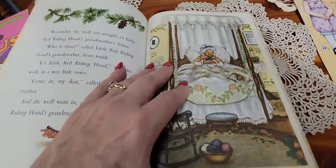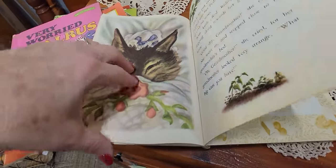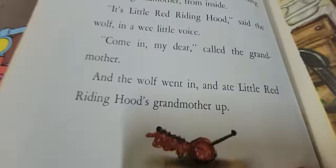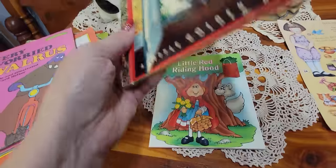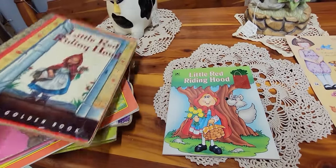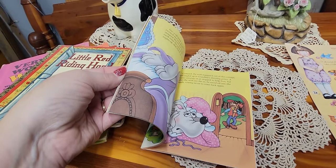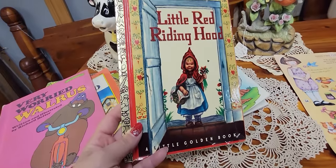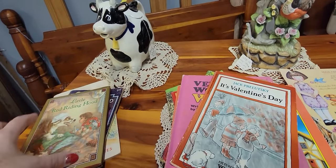There's Gam Gam. Oh, I wonder if it tells. Yeah, he ate Little Red Riding Hood's grandmother up. It's in really good condition. I wonder if the modern one has him eating grandma. Is it gonna say? Oh yeah, it says grandma isn't here. Yeah, this is the more violent one. I'm not going to get it because I have so many Little Golden Books.